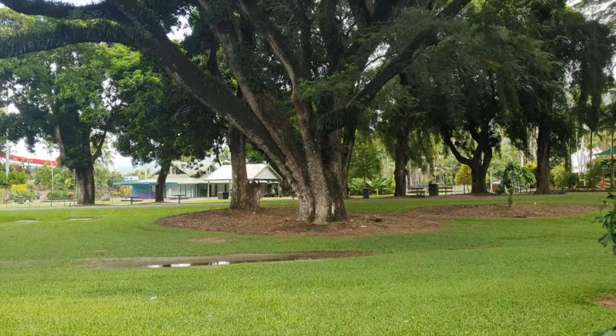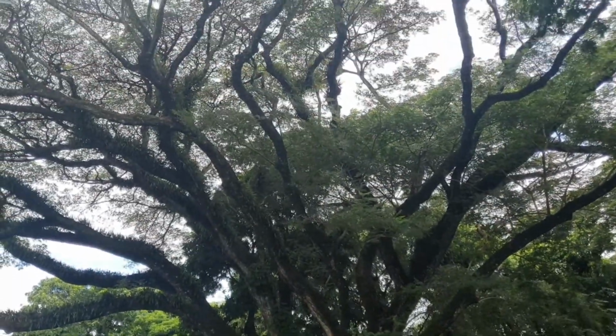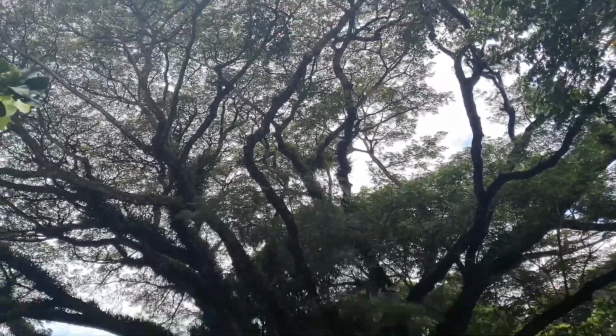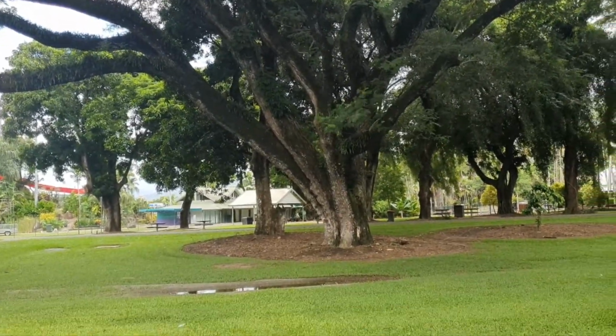Now this fruit tree will give you a real fruit tree orgasm. Wow, look at it. It's so huge. Now this one here has to be over 100 years old for sure. Look at this. Look at the trunk.